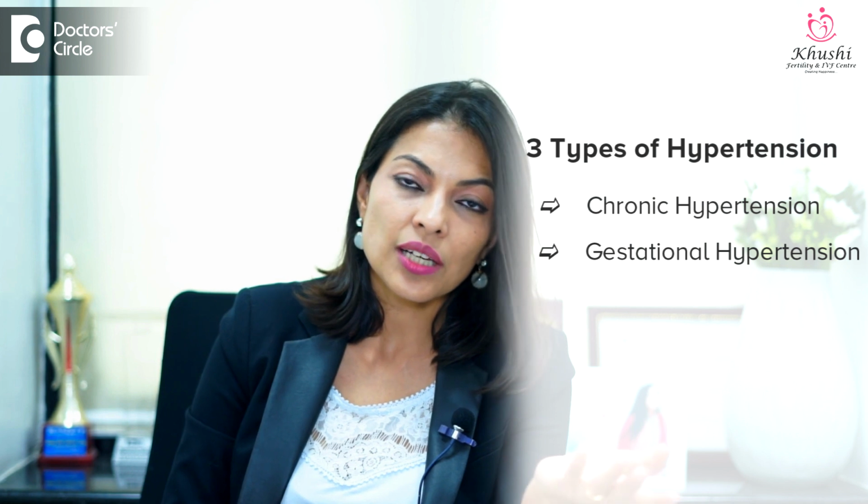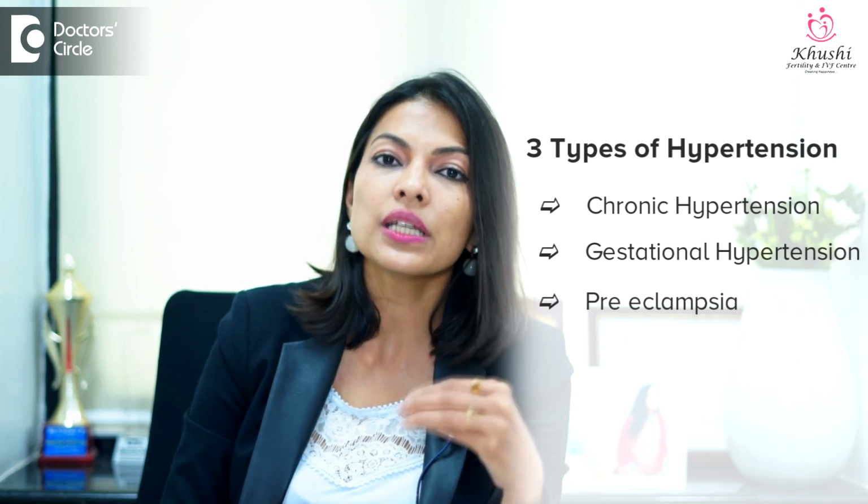So there are three types of hypertension. First one is chronic, wherein a person has already developed hypertension and it sort of lasts for about 12 weeks or more after delivery. The next one is gestational hypertension, which is basically a person develops hypertension after getting pregnant, and it basically recedes once you deliver a baby. And the last one is preeclampsia, which is basically a complication of chronic and gestational hypertension. And here you will see the person develops hypertension as well as there is protein in the urine. And if this is left untreated, it can be very harmful for the mother as well as the child.